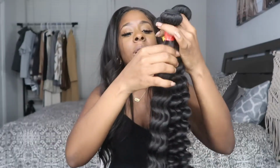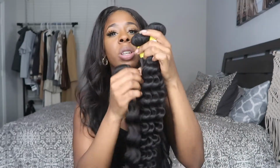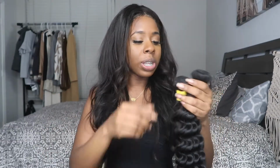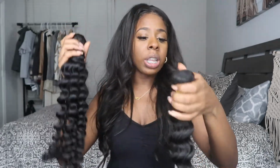The reason why I do it is because I love Peruvian, because it has so much volume, and it's really thick and has like a coarse look to it. And so I really wanted to give that type of look with this hair. And then I got Brazilian because, yeah, you gotta have Brazilian. Brazilian is very silky, and you know, Brazilian is always the clutch when it comes to hair. So I got me a 26-inch Peruvian. That's the shortest I got. And then I got 28-inch Brazilian Deep Wave, 28 inches, and then I got 30.